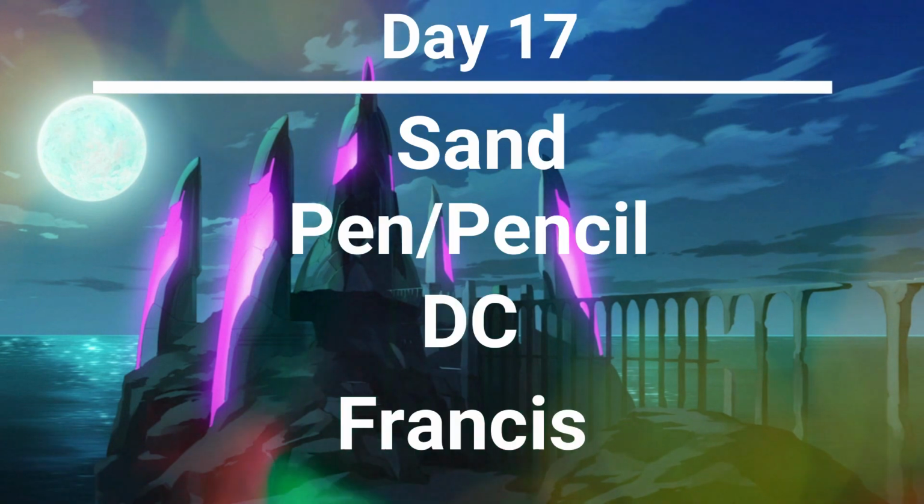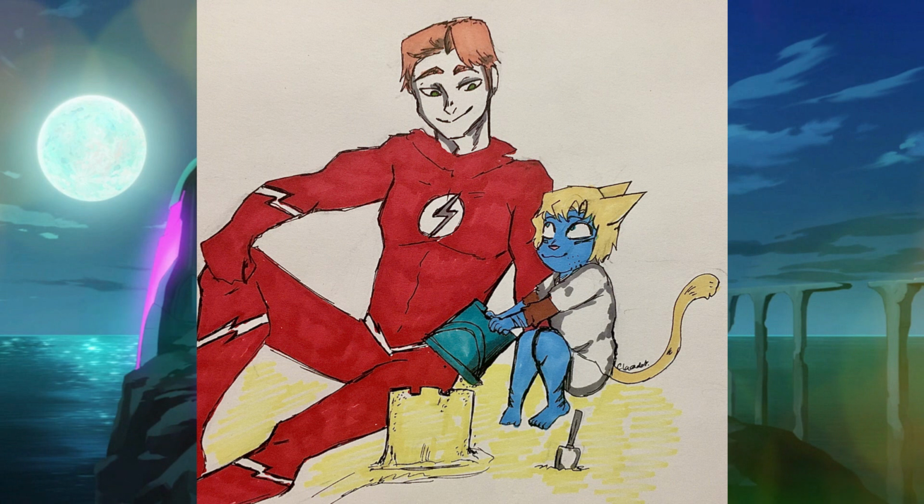Day 17. Sand, Pencil Pen, DC, Francis. I love Wally West, and seeing as he's a dad and would do anything for his kids, if he ever had to take care of Francis, maybe for protection, I think he'd do a great job and Francis would love him. Francis in the image is 6 years old.